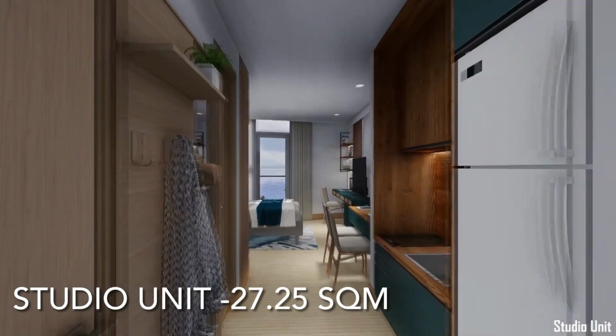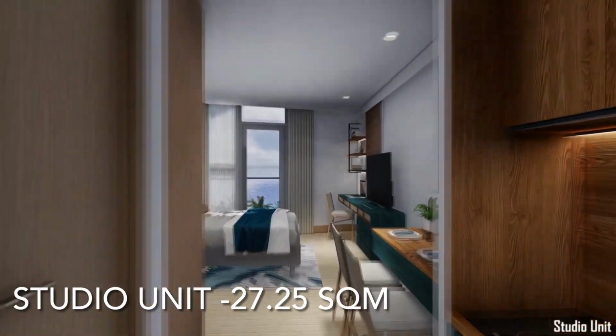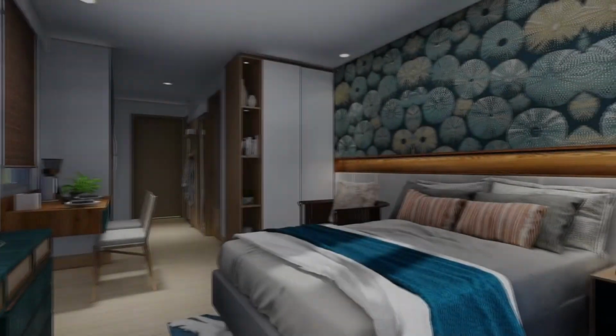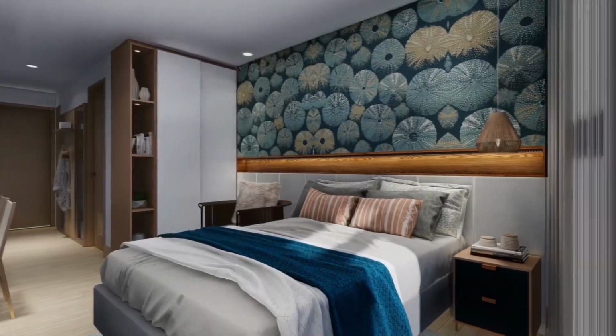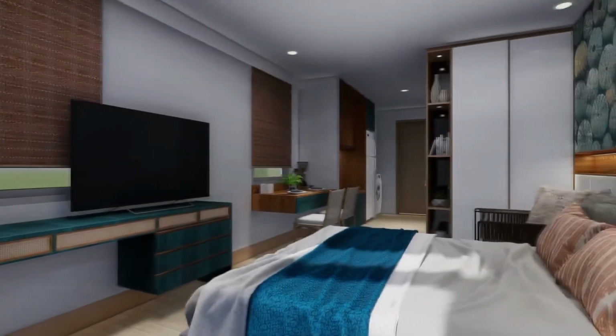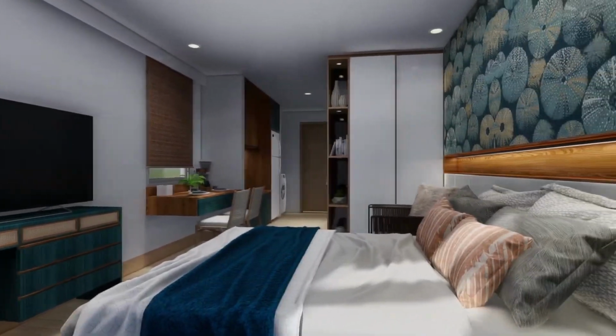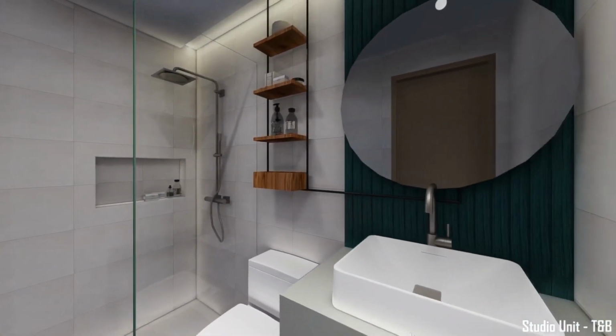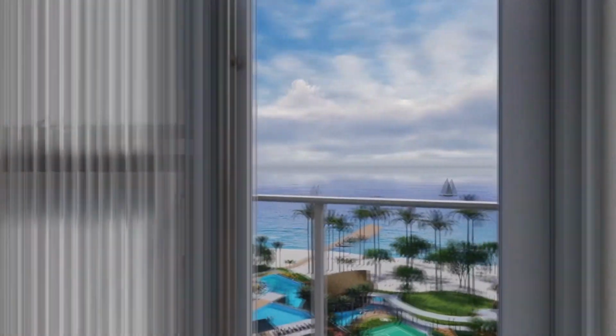And this is the studio unit, which is 27.25 square meters, with a living area of 3 square meters, kitchen area of 5.4 square meters, the dining area is 2.95 square meters, toilet and bath is 4.30 square meters, while the master's bedroom is 8.30 square meters, while the balcony is 3.30 square meters.